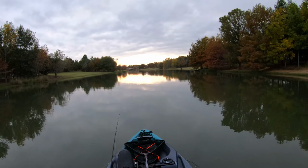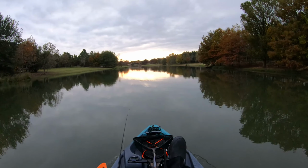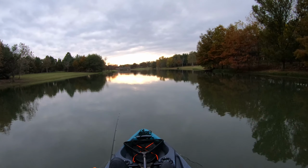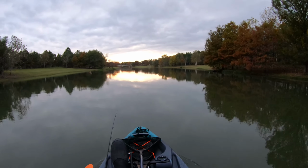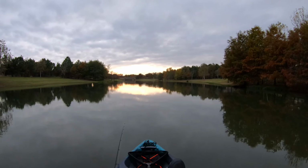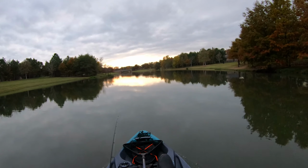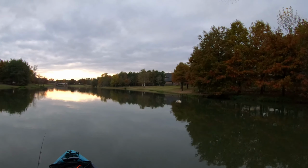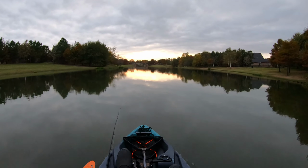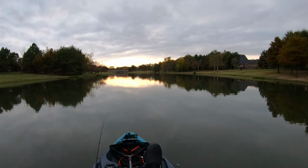I am that fishing noob out here on this little lake, pond, urban pond type deal. I want to do a really quick, why did I choose to buy an Old Town Sportsman PDL 106? So, I did a ton of research when I finally was like, you know what, maybe I should get a pedal kayak. I looked up reviews, I looked up customer service, I looked up price, of course. There was a lot that factored into it.